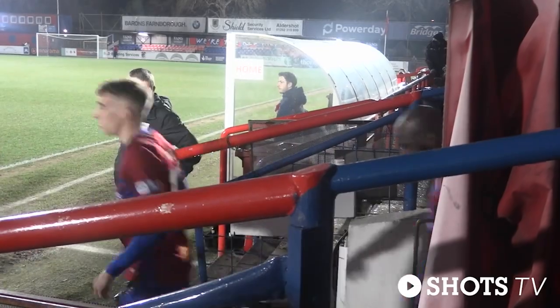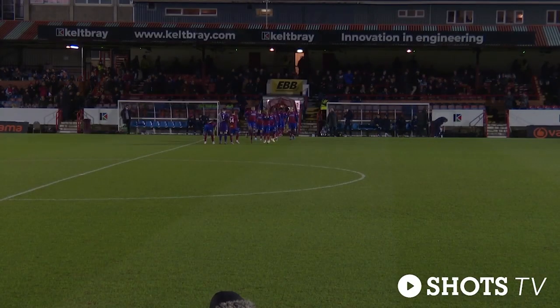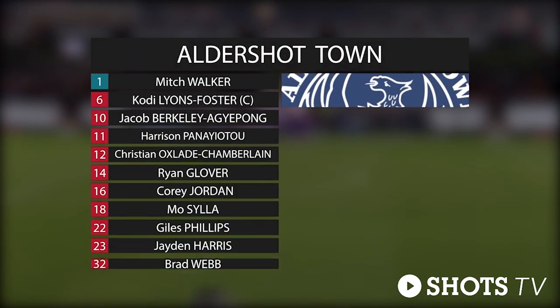This is the EBB Stadium, the home of the Shots. Please welcome onto the pitch the match officials and the players of Southend United and Aldershot Town!